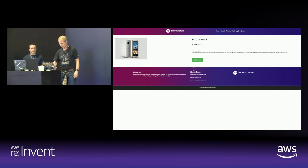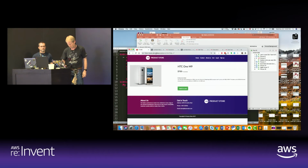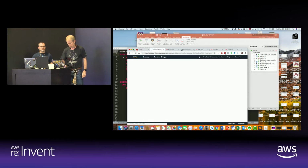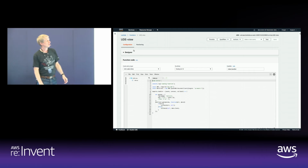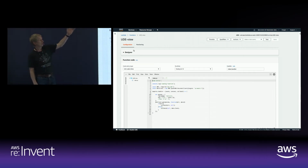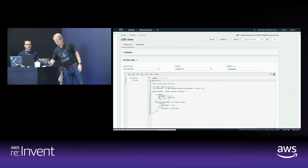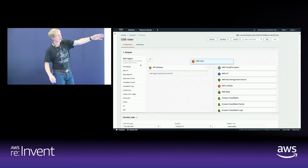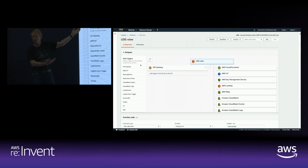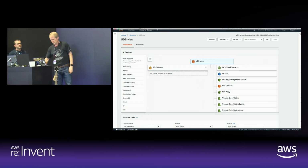And here we are in the Lambda. Hopefully this looks familiar to some of you. I should probably show you this screen here, to give you an idea of what's happening. We're using the API Gateway and a Lambda function to drive this thing. So here's where we needed to fix it.